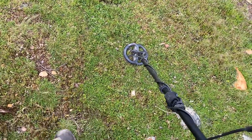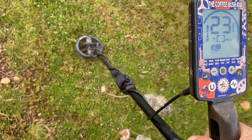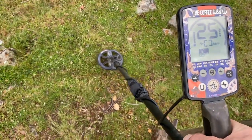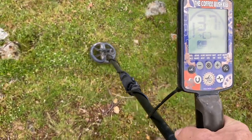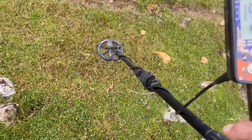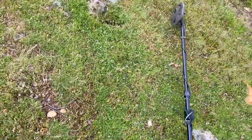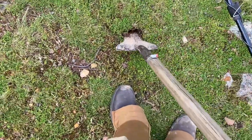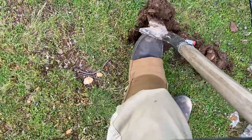All right, now this is a weird signal. Got the 23 there, but it was also going up into the 30s. There we go. It was only going as high as 32. Now that I've seen 39, I'm going to say that it's bloody steel. But it's only small. So what we'll do is we will dig it. We'll see what it is. Is it a token beside a nail? Who knows?